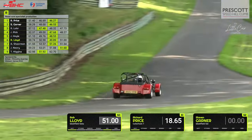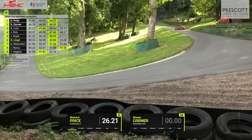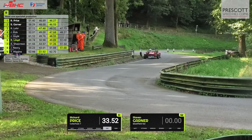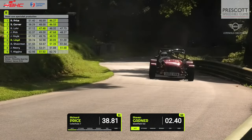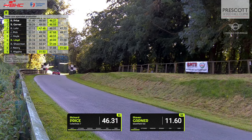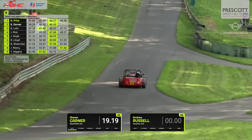But meanwhile, we've got Richard Price in this beautiful Caterham. This is a 1.6 litre, so this is the smallest capacity engine car in this class, I believe, other than the Fisher Fury and the Riot. But he drives these cars beautifully. He's so quick through the splits here at the top of the hill. 33.52 through the Esses and 39.30 at Semi-Circles. Great time so far. It's going to be a cracking run for Richard Price. This is 46.28. Yeah, that's within a hundredth of his original fast time, so still going there.